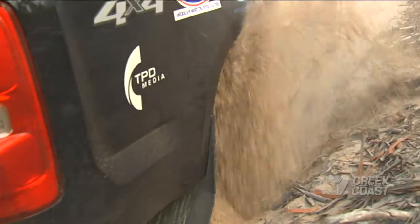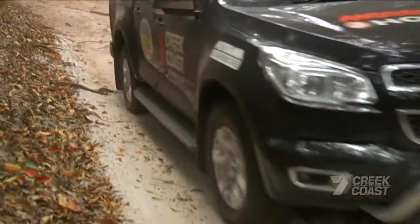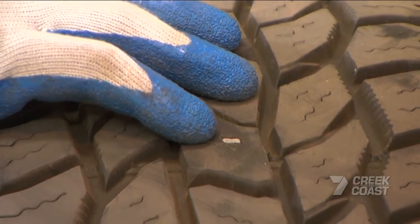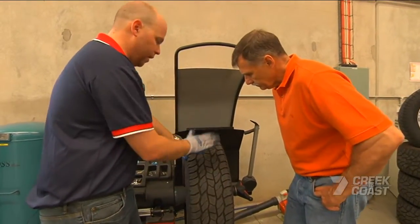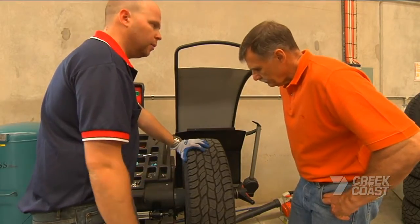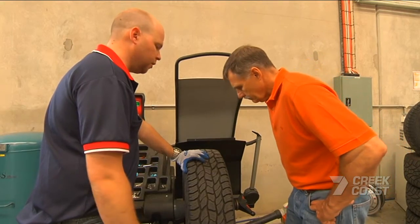Now, it's not just fine particles that can cause problems over time. Shayne finds sticks and stones are even more of a hassle. We'll have a look at this, Martin. This is some of the things that we're looking for. Now, that hasn't punctured the tyre, but over time, if that tyre continually wears down, that rock will actually wear through into the case of the tyre and end up giving you a puncture. So it's important in times like this that we're trying to get this stuff out of the tyre.